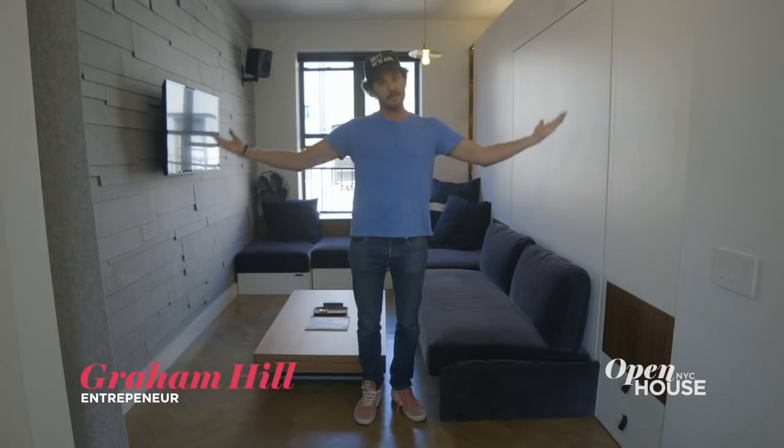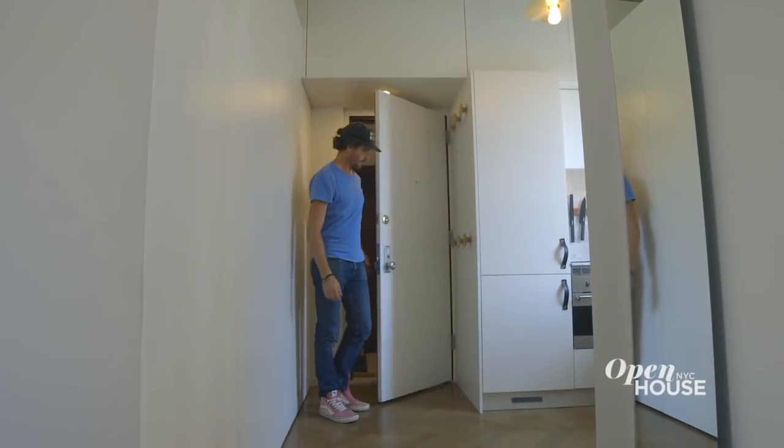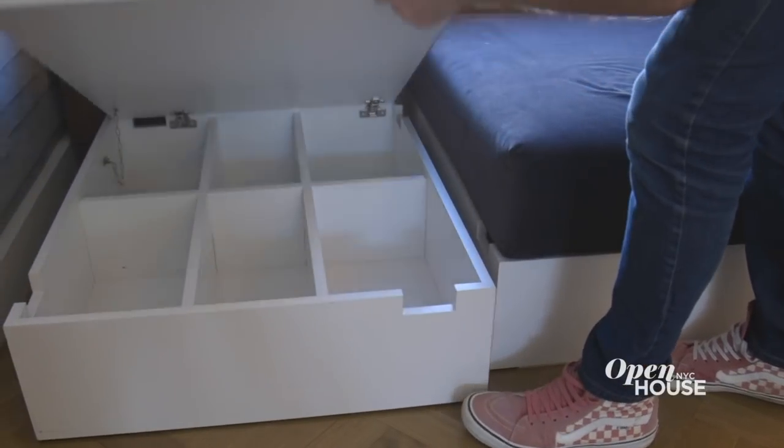Hi, I'm Graham Hill. I'm a designer and entrepreneur. This is my apartment in New York City. My company is called Life Edited. We're experts in small space design, and so we're very good at maximizing functionality in a beautiful manner with a very low environmental footprint.